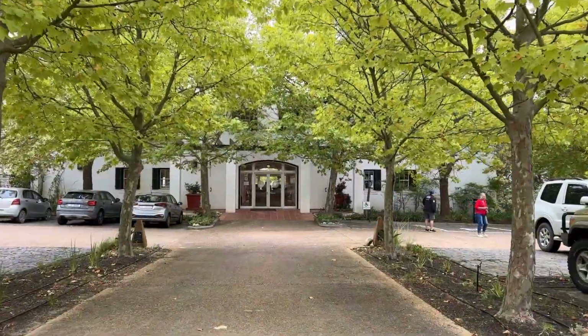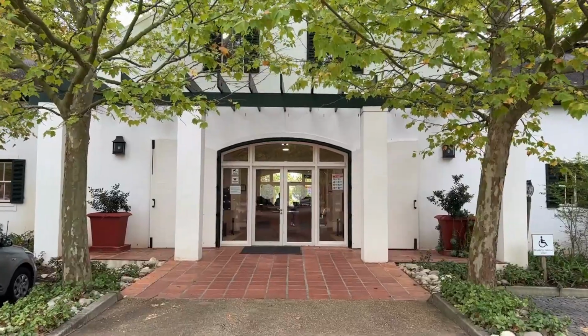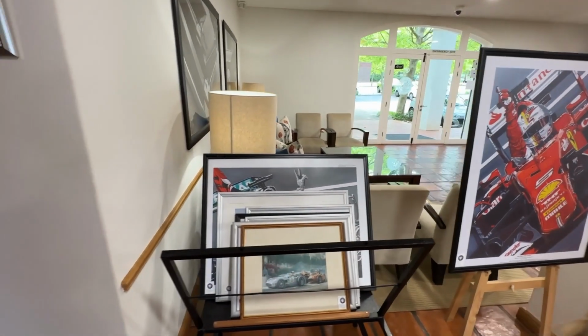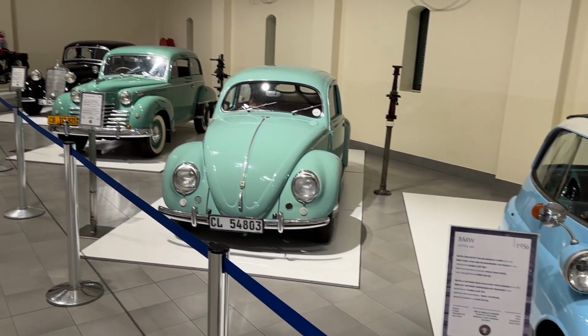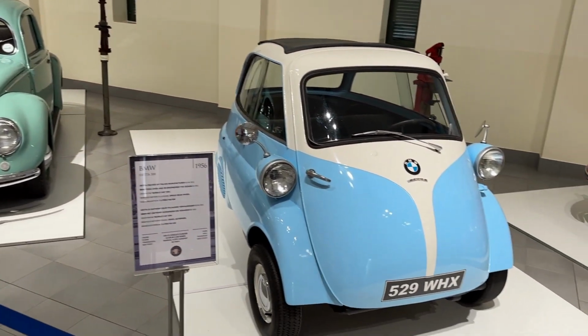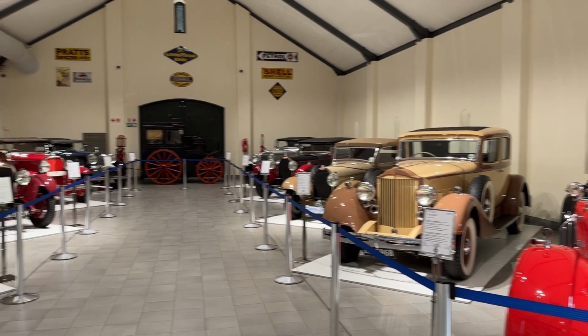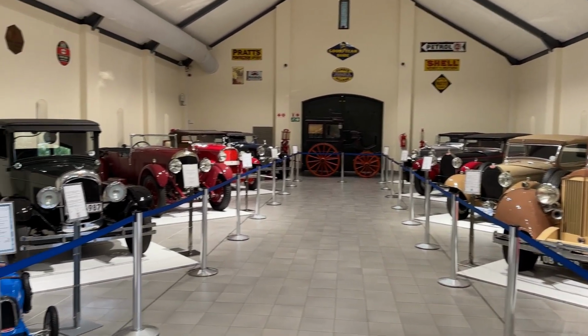One of the main attractions in Franschhoek is the Franschhoek Motor Museum, which houses a collection of over 100 vintage, classic and racing cars, motorcycles and memorabilia. Visitors can admire iconic vehicles from different eras, including Bugatti, Porsche and Jaguar, to mention just a few.